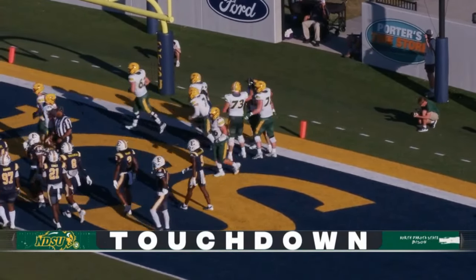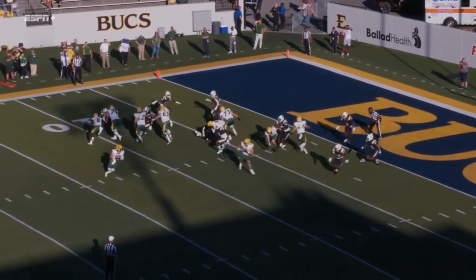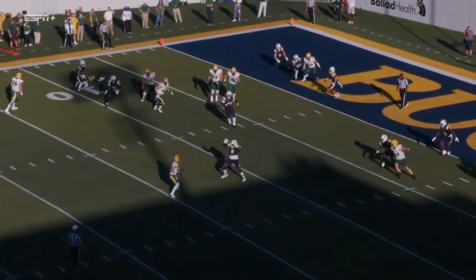I think I mentioned I like Cam Miller. Easy to see why. Character, isn't he? Take another look at this. Seeing the field, my goodness.